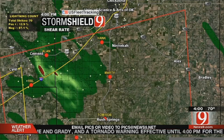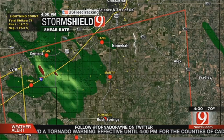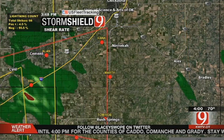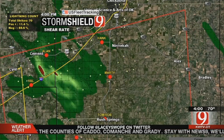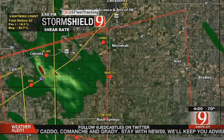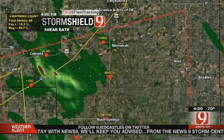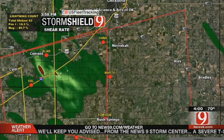I do think this is going to go near or just south of Ninnekah, as we've been saying, and it's still moving to the east at about 30 miles per hour. So the tornado warning does continue. Folks in Ninnekah, Rush Springs, Alex, and in the entire area in southern Grady County definitely need to be in your safe spot. I do want to show the time of arrivals for you.